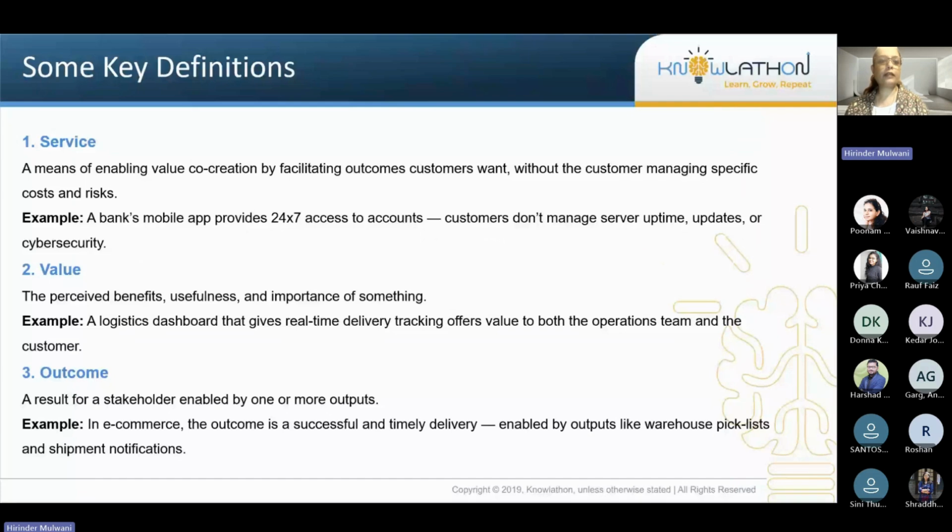These are some of the key definitions that we have from ITIL. If I have to give you just one example from this, let's take the simplest one, which is the second one, that is value. What is the meaning of value? Value is subjective. It's unique to an individual.